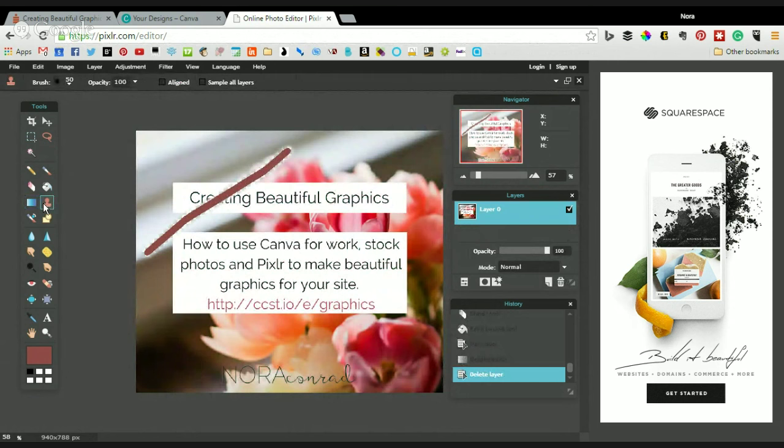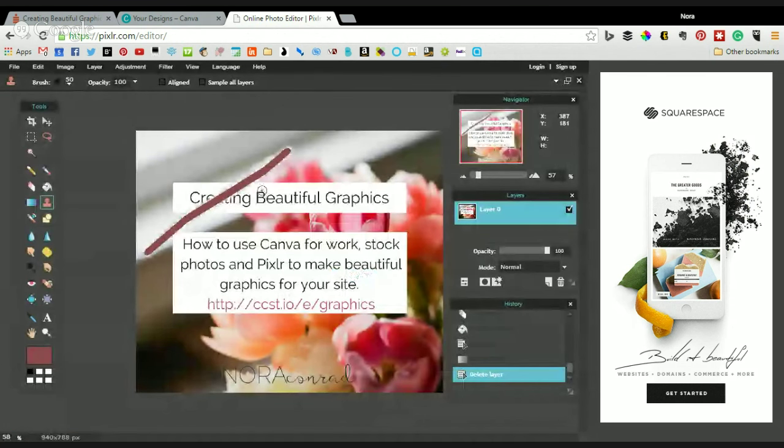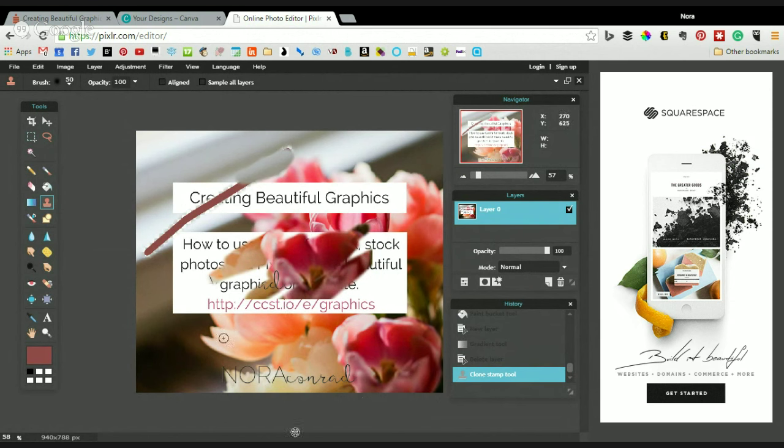This is the clone stamping tool. So if you wanted to do some sort of Photoshop, like hide a blemish or something, you want to hit the Alt key. Oh, it's Control click on here. Interesting. Control click, and it will copy that area that you clicked on, and then you can use that to kind of paint over the new area. So you can click from anywhere and just start copying that area. And that's how that works.